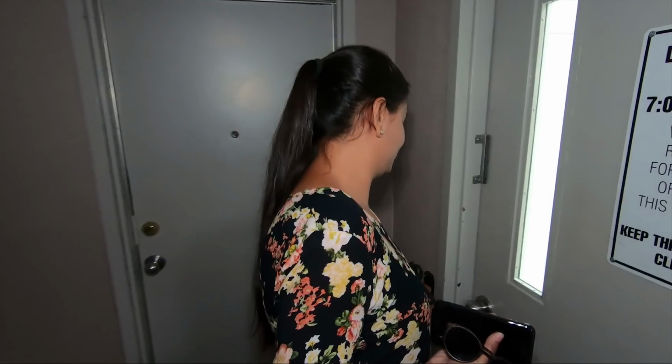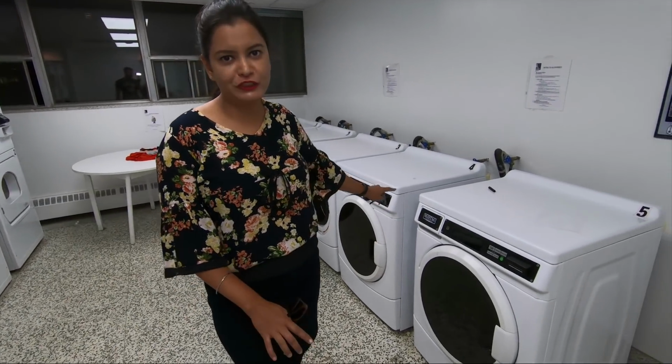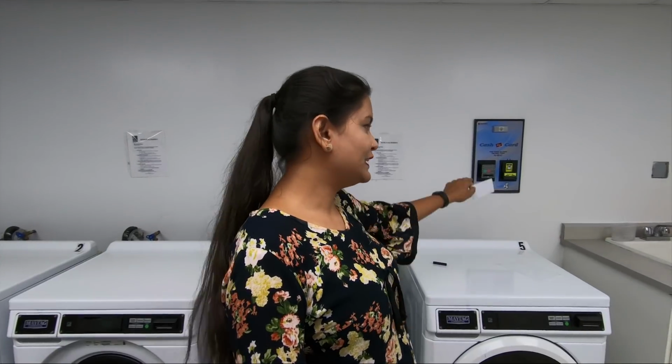So this is our laundry, and again you will have to use a fob for all the security reasons, so that someone doesn't steal your clothes. This is how the laundry room looks. Over here you have the washers, and that side is all the dryers. So this is the card that you need to use to access the laundry. Again, you have to recharge this card. That's what we were talking about, that this is again paid. So that's the charging machine where you can charge this card.